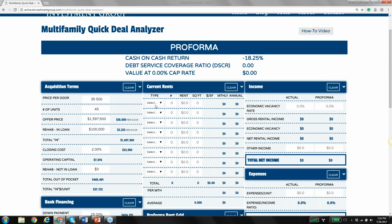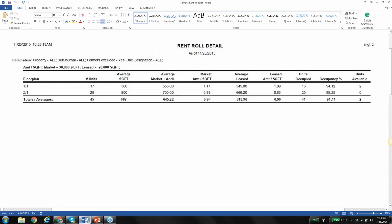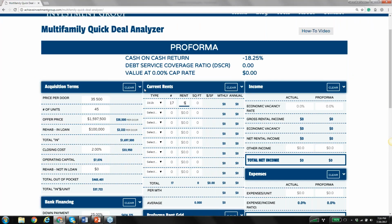And let's look at the 1 bedroom, 1 bath, where there were 17 units. Let me look at what the square footage is. So it's 500 square feet. Oh, sorry, that's the rent, right? What is the current rent? Current rent right now is 545. So this just shows current rent, 545, and 500 square feet.